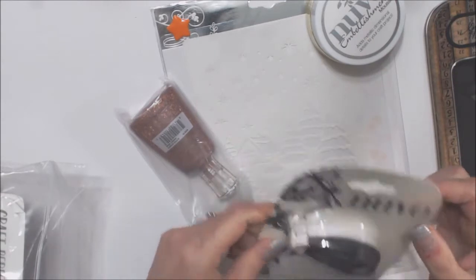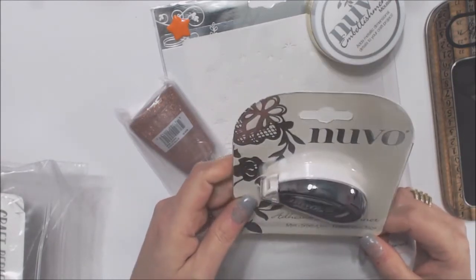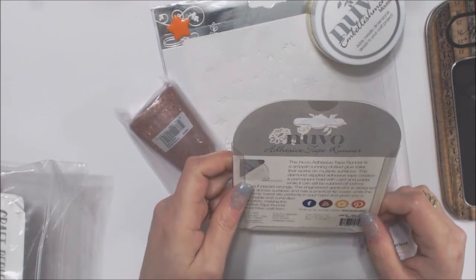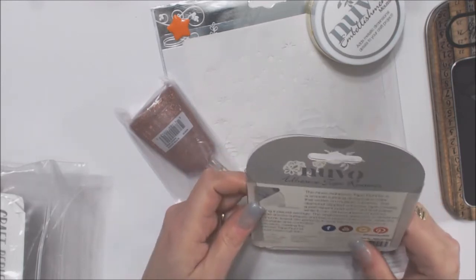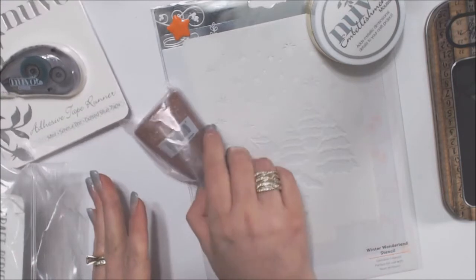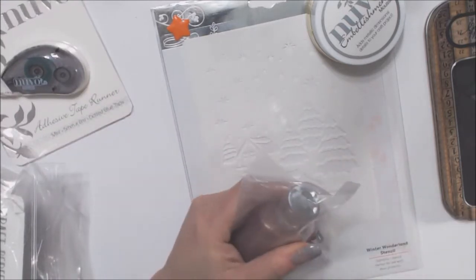This is a little tape runner. Look how cute that is, though. It's a mini 5 millimeters by 6 meters dotted blue tape. New adhesive runner, smooth dotted glue runner. So, that's nice. Doesn't look like a little glue runner. I may not use it. I mean, I'll keep it to use eventually.